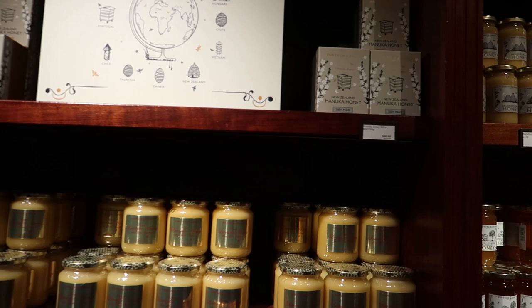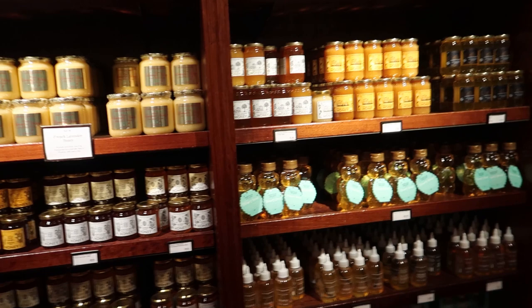I was looking for that bougie honey, but we've got Manuka honey for £65. But we'll keep an eye out for the most ridiculous, amazing, fancy thing that we can see in this store. But, oh, that's cute, isn't it? I think they had those last year.